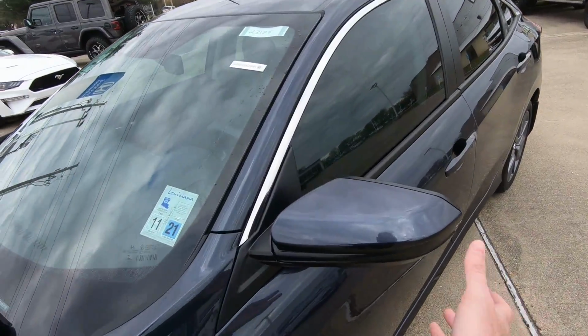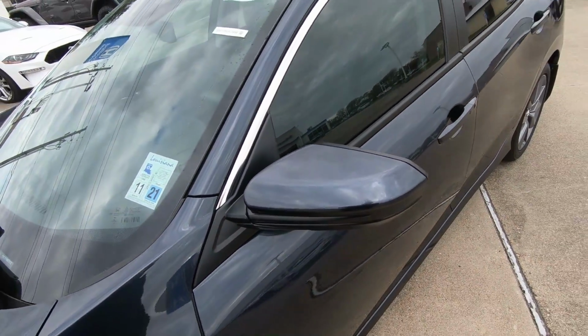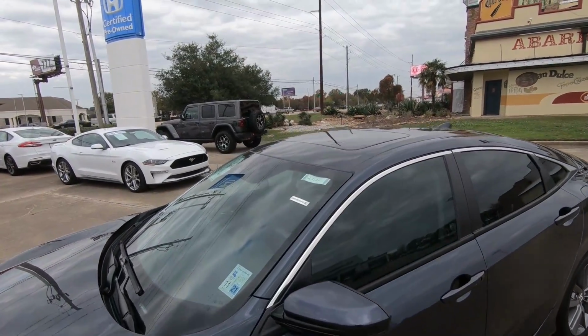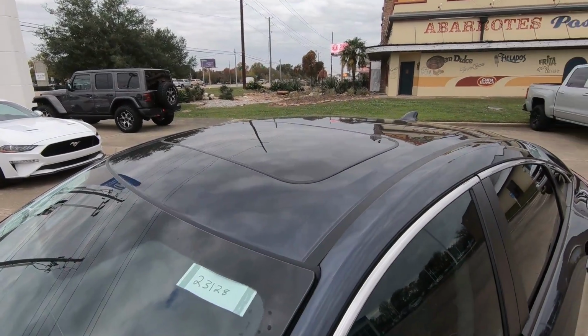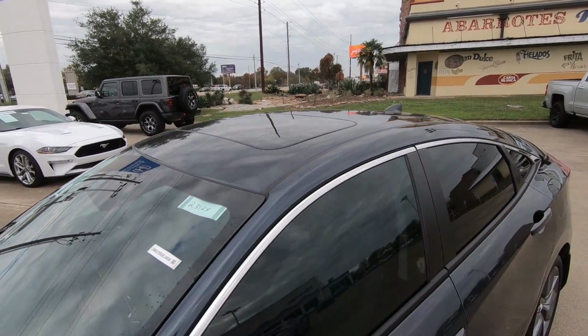Now, you can manually fold these in if you want to. They're not power folding, but they are manually folding. And as you can see, of course, there is a sunroof. That is what is called a one-touch sunroof. So all you've got to do is just push the button one time to open and or close that.